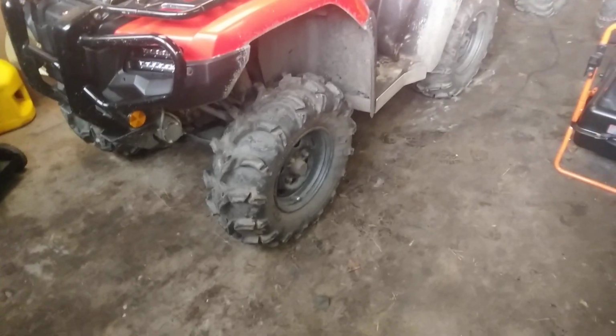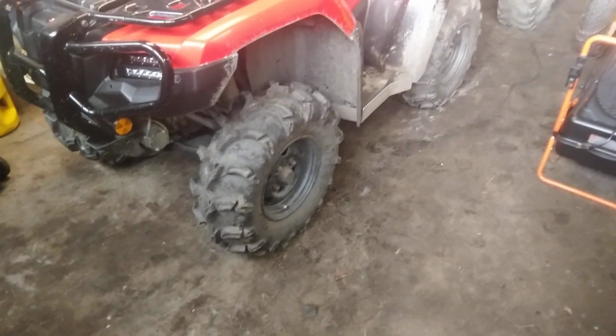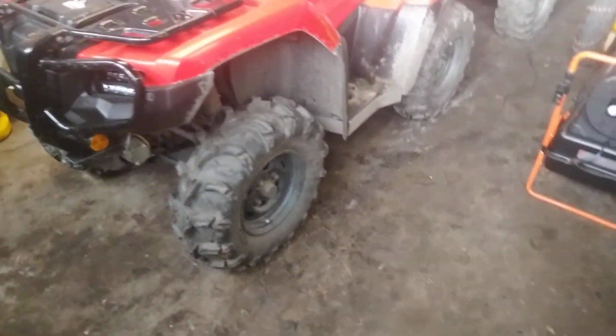So that's not a must-have. You can get away with it. I just like it. It protects my boots better, my axles, everything. So for me, it just gives me peace of mind. So I think that pretty much sums up everything.